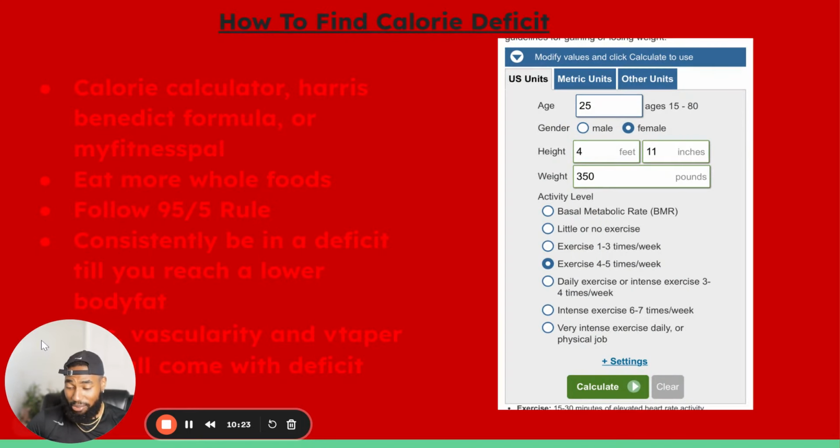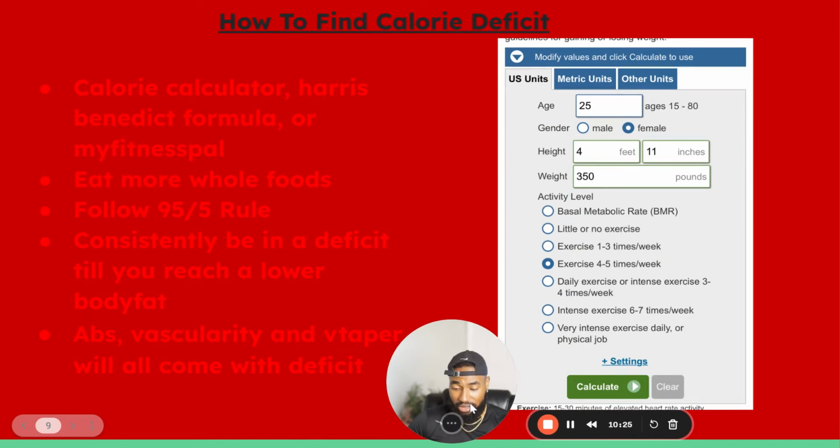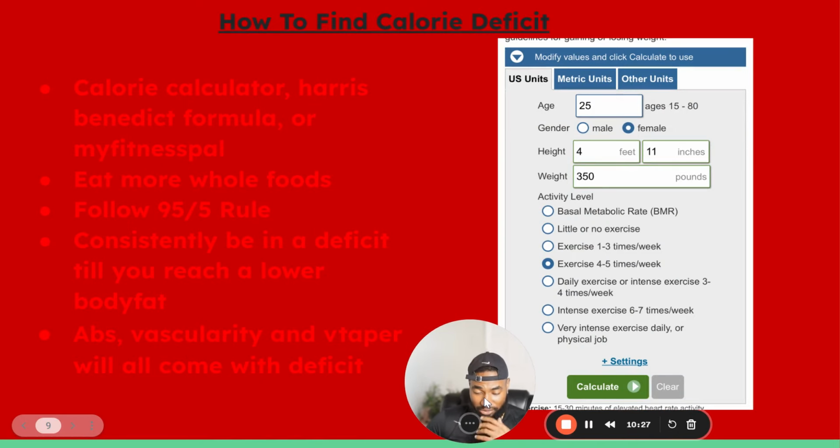All right. You guys probably cannot see this, which is great because I definitely messed up, guys, but let's run it. All right. So in order to find your calorie deficit, you're going to go into a calorie calculator. For example, if you're 411, 350, okay, I'm just kidding. But yeah, you're going to go into a calorie calculator, or you can use the Harris Benedict formula, or you can use MyFitnessPal.